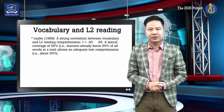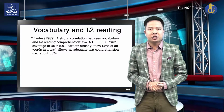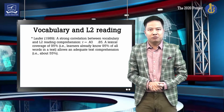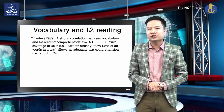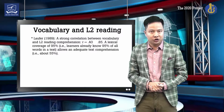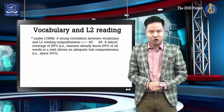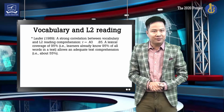A strong relationship has been demonstrated between receptive vocabulary knowledge and second language reading comprehension, with correlation ranging from 0.40 to 0.85. The relationship between lexical coverage and reading comprehension had also been addressed with the earliest research by Laufer in 1989, suggesting that 95% lexical coverage was needed to allow adequate second language reading comprehension. A score of 55% on her reading test would be considered adequate comprehension, and at the 95% coverage level, there were significantly more participants with a score above than below 55%.